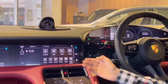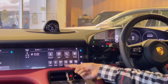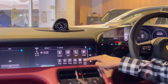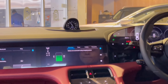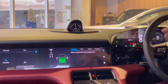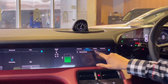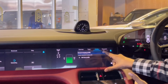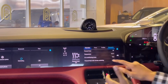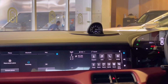Getting on home, you have navigation, media, phone, settings, charge, climate, device, update, the owner's manual, and the smart service. So if you go on charge, you have 69% of charge and 143 miles left that you can go with this car. The timer, you can add a timer, if you want 30 minutes to charge. The profile, I'm using it as a guest now because this car is for sale at New Auto Galaxy. Getting it out from here, and then you have your basic information here.